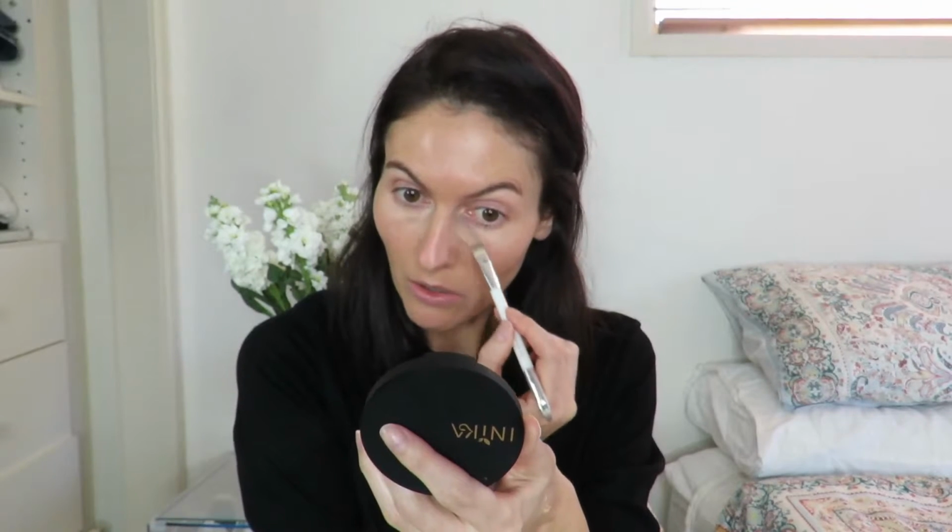I think they only have 3 colors in their concealer range. This is a liquid, and again it's certified organic. So I'm going to go in with a brush and just put that under my eyes and wherever else I need it. This is a really good color match for the BB cream. So I'm probably just going to put this under my eyes, blend it out. Nothing fancy going on here.